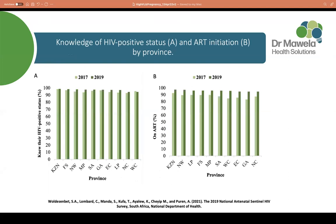They further looked, comparing 2017 and 2019, to say, are we doing the right things? If you look at the testing for pregnant women, it's high. So almost all of them, it's not 100%. Actually, if you look at some of the provinces, they underperformed and so on. But all in all, our testing coverage in pregnancy is very high. So we should clap hands for ourselves.